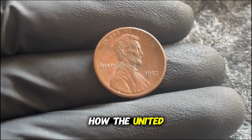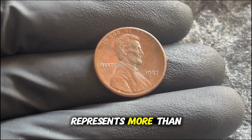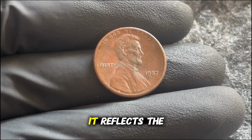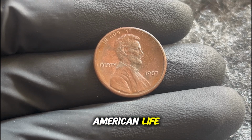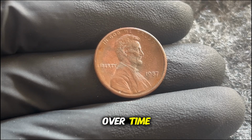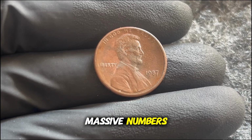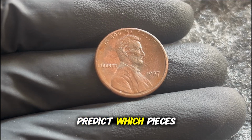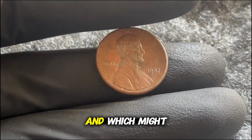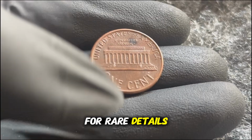The story of how the United States 1-cent coin from 1987 represents more than loose change. It reflects the everyday rhythm of American life and the quiet journey of objects that travel through countless hands over time. When the United States Mint produced these coins in massive numbers, no one could predict which pieces would remain ordinary and which might one day capture the attention of collectors searching for rare details.